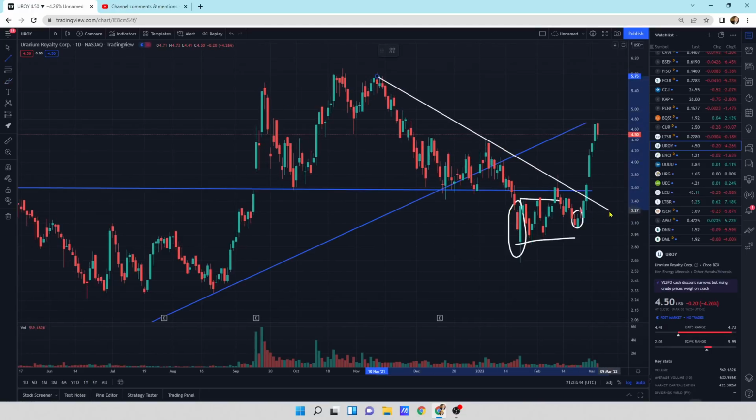Downtrend line. Whoa, guys. There we go. Broken that guy out. Now we're hitting some resistance up here. This could go sideways for a little bit.